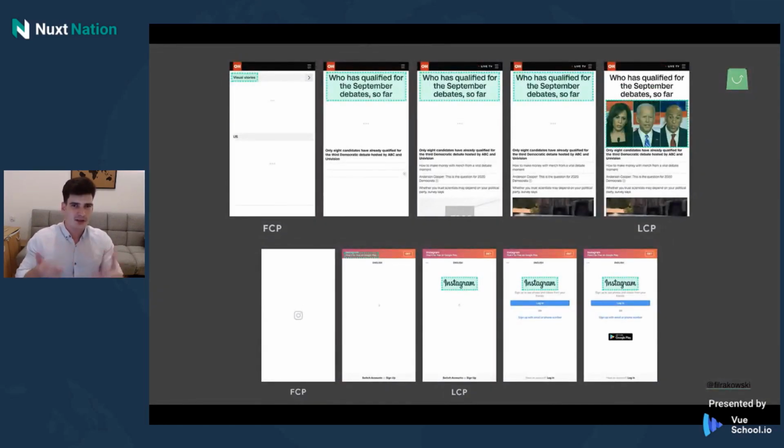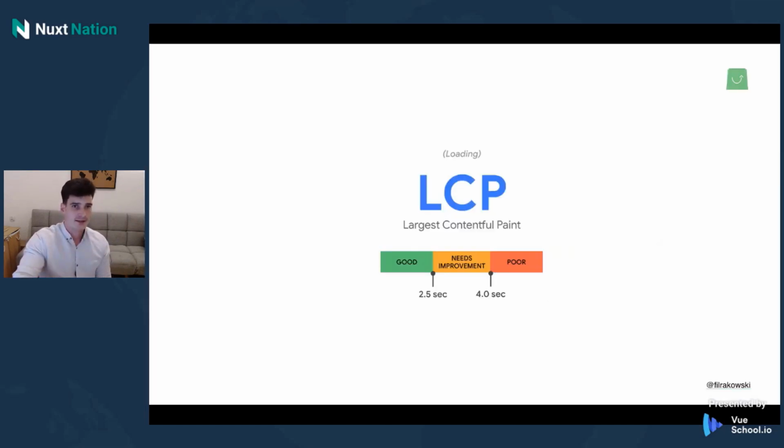And if this definition is not telling you anything, let's see it in this example. On the first image, we see that LCP is the image in the middle with Joe Biden and 2 other people, and that it appears on the 5th frame. Assuming each frame is 1 second, our LCP is 5 seconds. On the image below, we see our LCP after 3 seconds. And good LCP is below 2.5 seconds, and bad is above 4 seconds. So it's better to stick below 2.5.